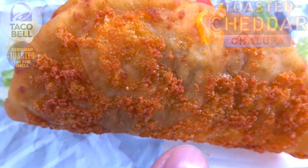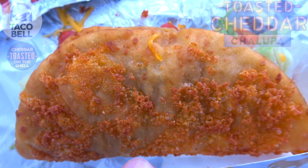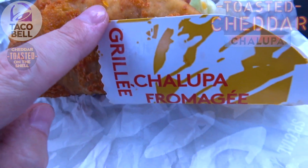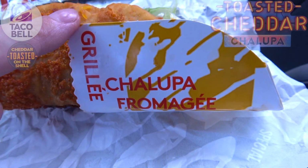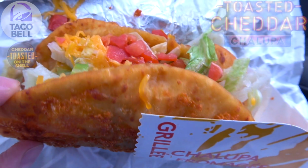The textural look on the outside is looking nice and crispy, and it looks really nice against that chalupa shell there, looking really cool. I like how it sits in the naked chicken chalupa sleeve, so it's gonna be easier to hold and not get your fingers too greasy. Take a look on the inside of this one.